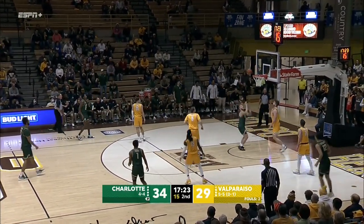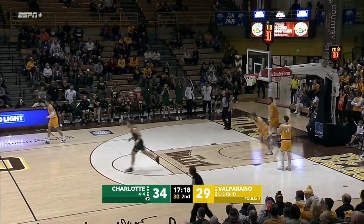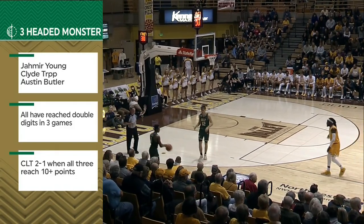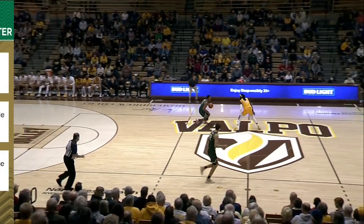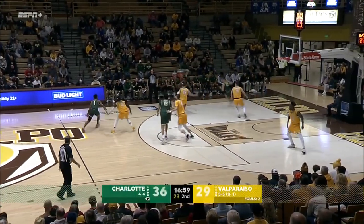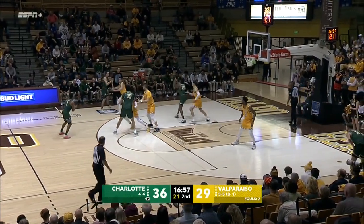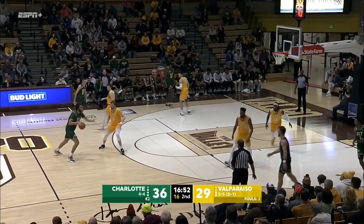Butler, beautiful spin and up and under. Now he missed two, but not the third. They don't even need him right now because Young and Butler are carrying the way. And their defense is carrying the way. Valpo held to 29 points through the first 23 minutes, and a bad turnover right there. A turnover out of a timeout just has to be a coach's absolute nightmare.